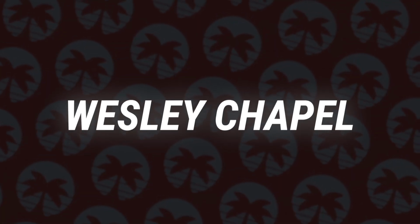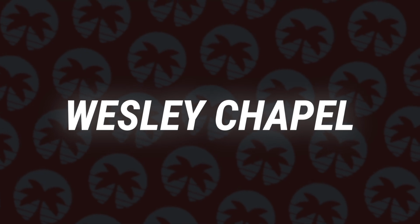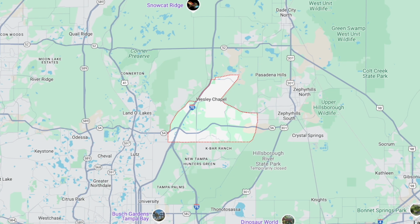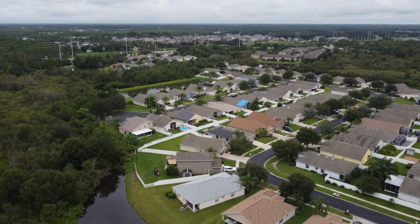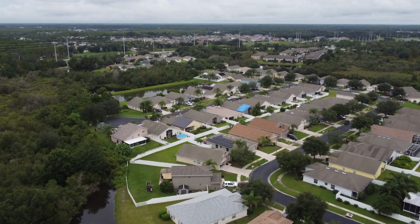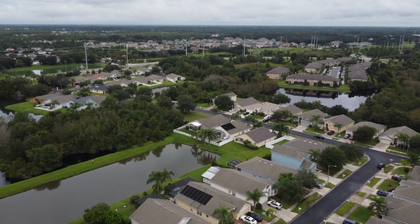Okay, next on the list is Wesley Chapel. One of our most asked about areas. The thing is, when people ask us about Wesley Chapel, they often end up buying houses around Wesley Chapel. It's kind of funny, but Wesley Chapel is about 60,000 people. It got super popular during the pandemic. It has just grown into a very nice, popular suburb for the Tampa area.